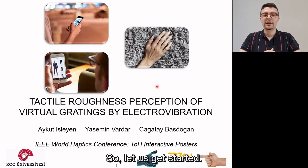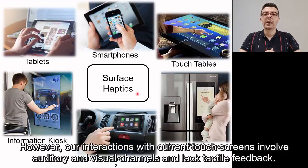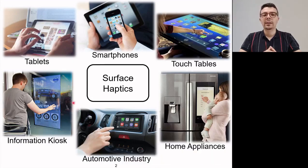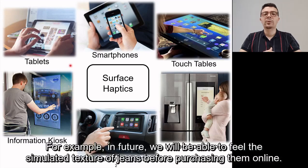So let's get started. Touchscreens are an important aspect of our daily life. However, our interaction with current touchscreens involves auditory and visual channels and lacks tactile feedback. In that sense, surface haptics aims to enable a tactile channel on touchscreens. For example, in future, we will be able to feel the simulated texture of jeans before purchasing them online.